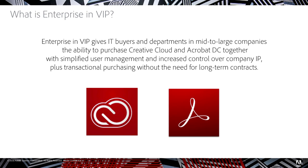So enterprise products being sold in the VIP program is basically there to give our customers the maximum number of ways to get to the Creative Cloud Enterprise products. You're probably familiar with the CCE and Document Cloud features, and this gives the customer the capability to do transactional purchasing without the need for a 3-year ETLA contract. Now, there does need to be some IT infrastructure in place for this to actually work with the customer. CCE and Document Cloud are sophisticated products, and so that's something to keep in mind when you're talking to customers about it.